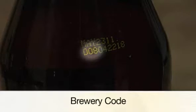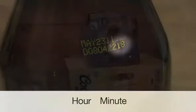The first letter is the day of the week, represented by an alphabetical system. A equals Monday, B equals Tuesday, and so on. The second two-digit number is for the brewery, followed by production line, hour, and minute for that product.